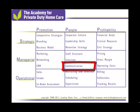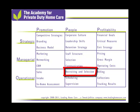And then we have communication. Communication is a major issue for every company. The past 25 years, I figure I've worked with over 500 companies in home health, hospice, and private duty home care, and every one of them has had some form of a communication issue. And so then the question is, well, what does communication look like in our company, and how can we improve the flow of information?